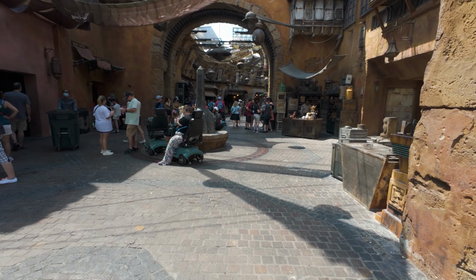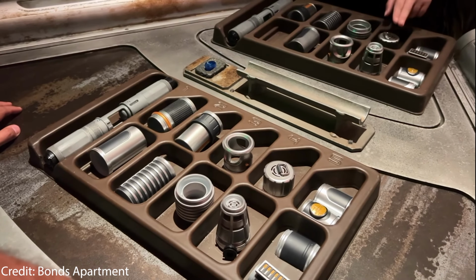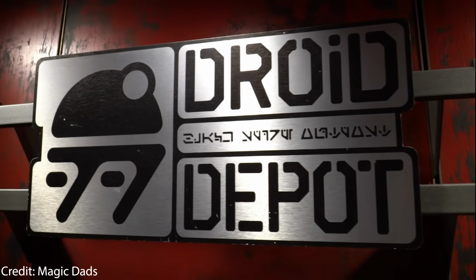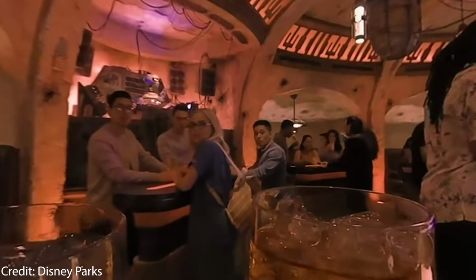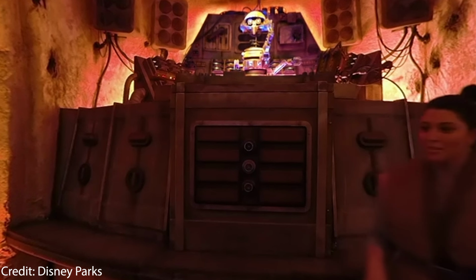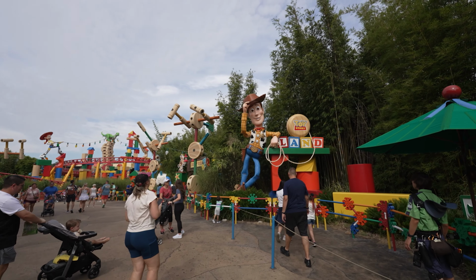Galaxy's Edge isn't only home to 2 great rides, but it also has plenty of other things for you to explore, like building your own lightsaber or droid, meeting characters roaming the land including the recently added Mandalorian, or enjoying a cocktail at Olga's Cantina. There are even fun interactive games to be played throughout Galaxy's Edge via the Disney Parks app. Next up, we're heading to Toy Story Land.